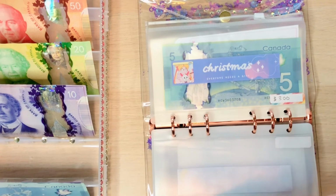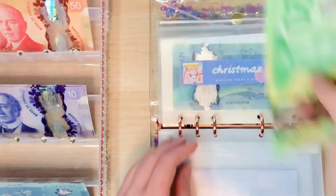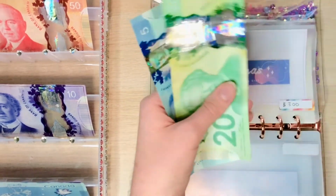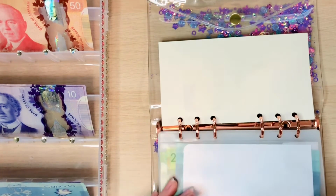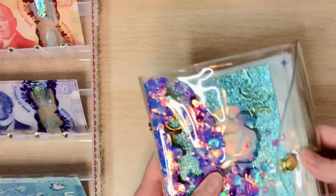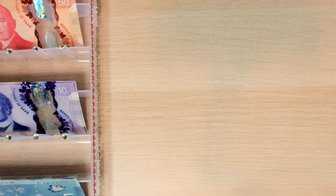And Christmas is getting 20. So I'm doing a Christmas savings challenge. So we're going to do 20. So Christmas now has 2045. I would like to get to 300 before Christmas, but we shall see. I'm just getting my friends and family gift cards because that is all that I can do this year. But after that, I'm going to continue to save for Christmas for next year.